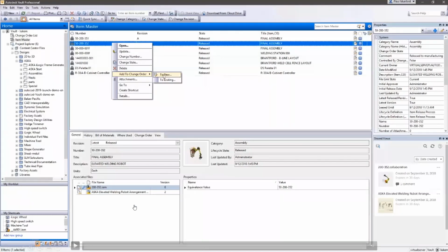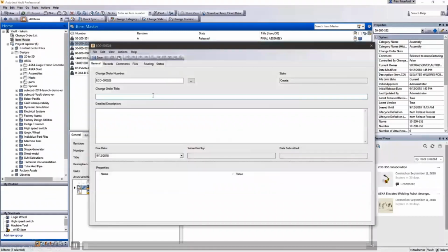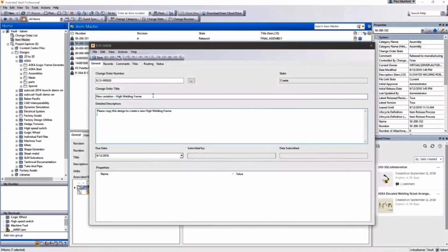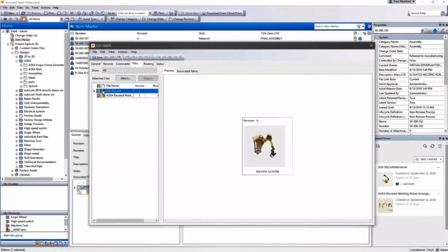In this case, the example we're using is item-based life cycles. And we're going to go ahead and generate an ECO for this particular file. Maybe I got something warranted. Maybe I got a couple of field failures and I need to change the design. So in this case, we actually want to make a copy of this design. We want to make a new iteration of it, but we want to change it. So we're going to create a change order for it. And we're going to go ahead and run through this.